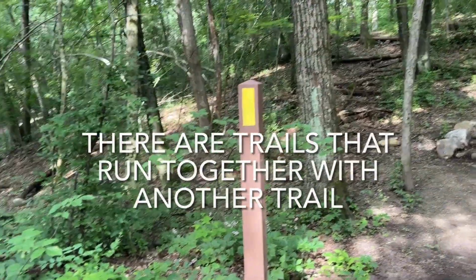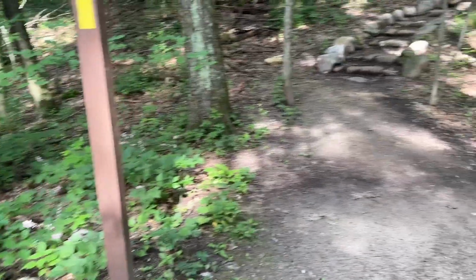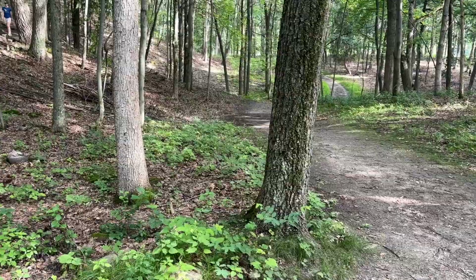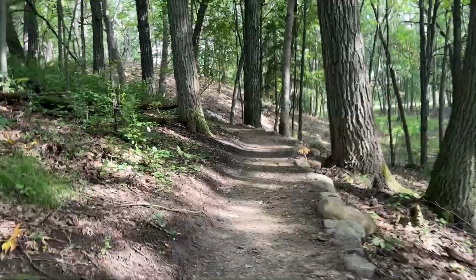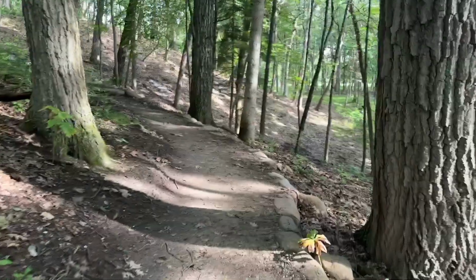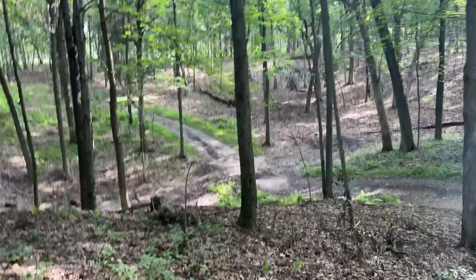It does run as an Ice Age trail marker. And we had gone down that way, and we're supposed to go up this way. This way seems a little bit more exciting anyway. That's where we were down there before. Now we're coming around here.